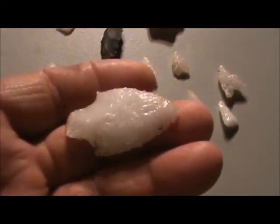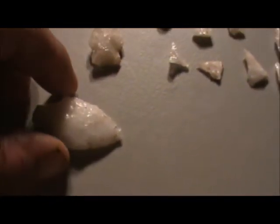Got this beautiful stem point. Man, that thing there is just awesome. Look at that. Beautiful piece. And then there's this one. Thing's really nice. It's beveled. Big sandy or a bowling bevel. I don't know what it is. It's nice, whatever it is.